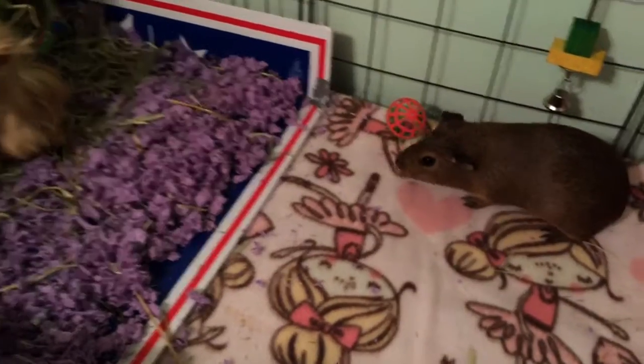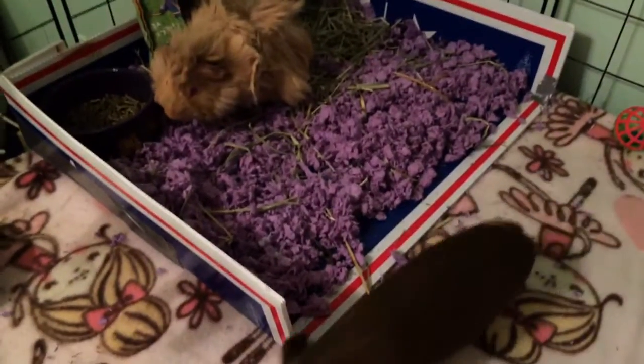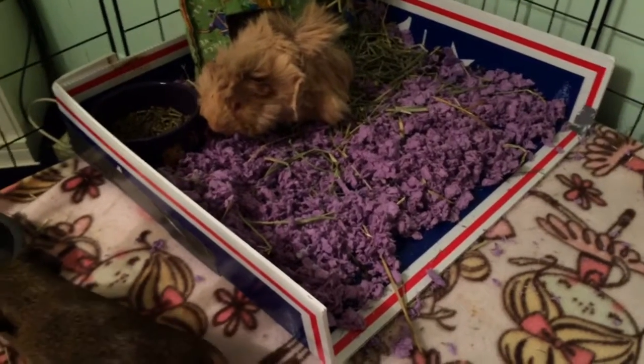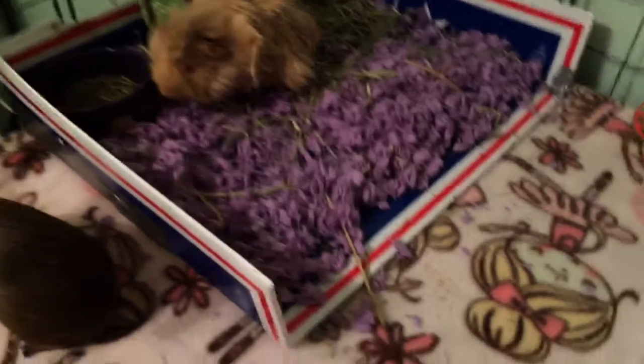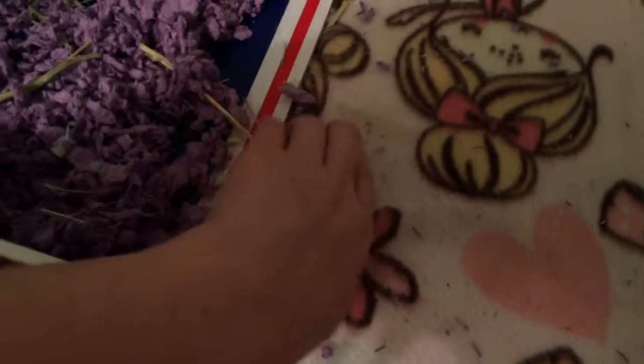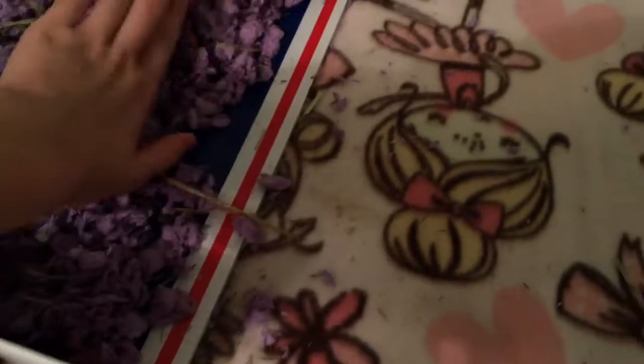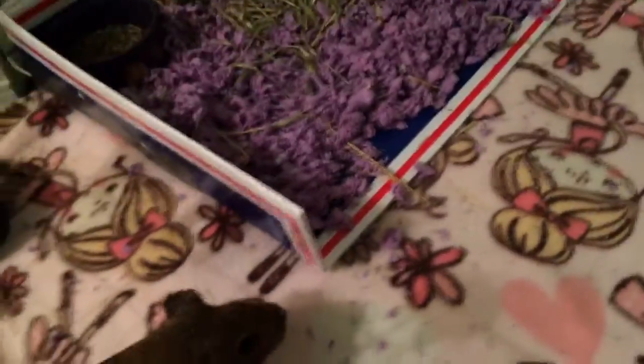Samoa came from Carefresh bedding and Shortbread came from Aspen, so it seems that they like it. It's cute. The only problem with not having a little front is that they like to kick the stuff when they run back and forth, so I keep it up here, but I assume when I get a bigger one, it'll work.